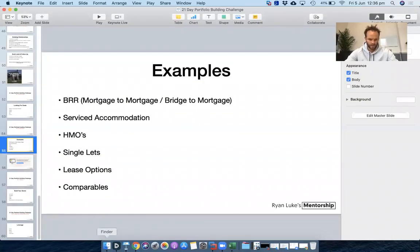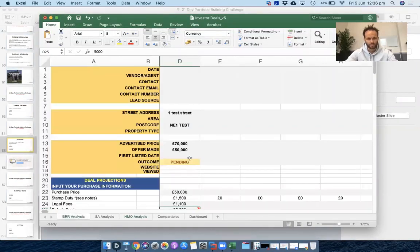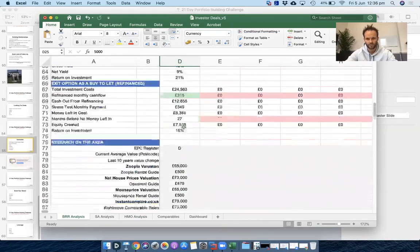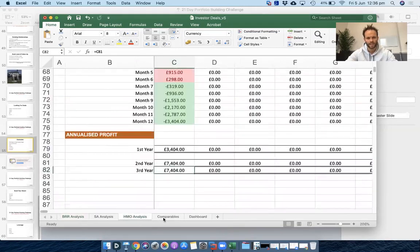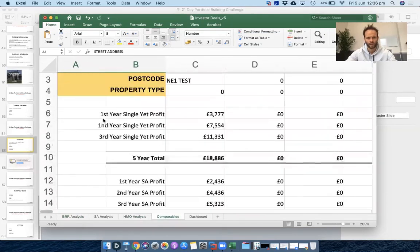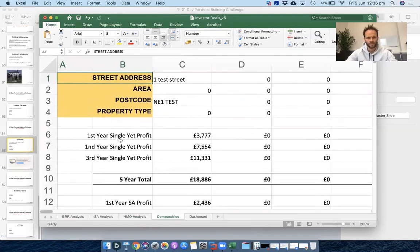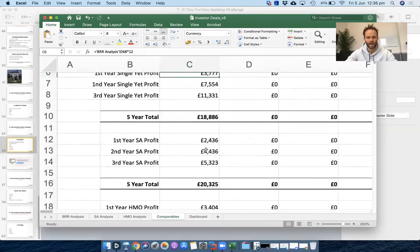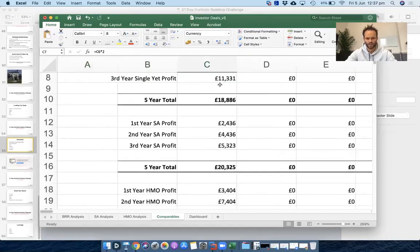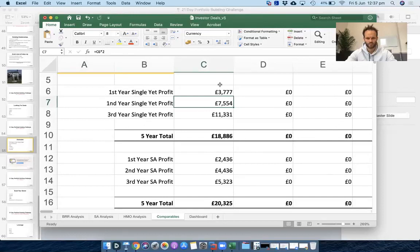So, in terms of single lets, let's just jump back here. Single let analysis is pretty much here. So we've got that here, your 495s, your 374s, then obviously your refinanced amounts, and then it basically brings it into this spreadsheet here, which just compares it like for like. So first year single let profit is going to be that, but second year single let profit is not going to be that. I'm not sure why that's calculating. Is that cumulative?